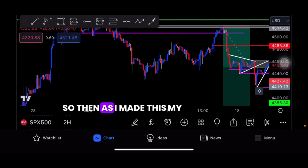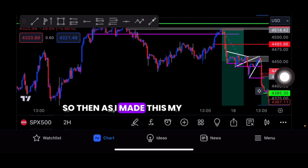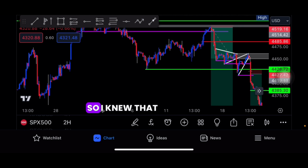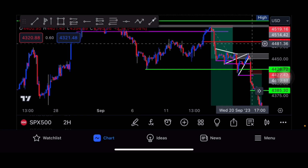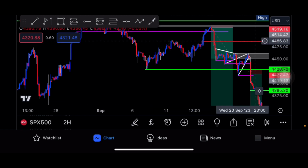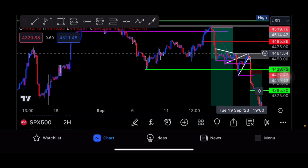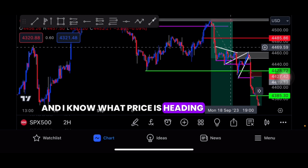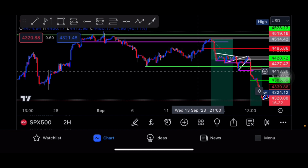So then, as I made this my first main take profit, it got hit. So I knew that we could put our trail stop all the way at the first take profit at 44.85. I knew that price wasn't going to retrace back to this area because it would have to break this lower high right here in order to go right here. But it's very bullish, and I know where price is headed because the market has told us already, 2 points where it's going to go, which is this area and the area down here.